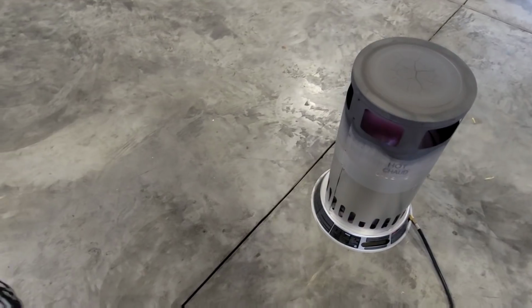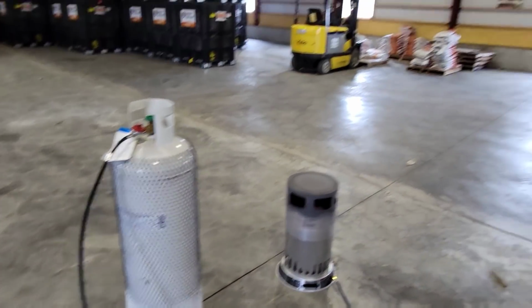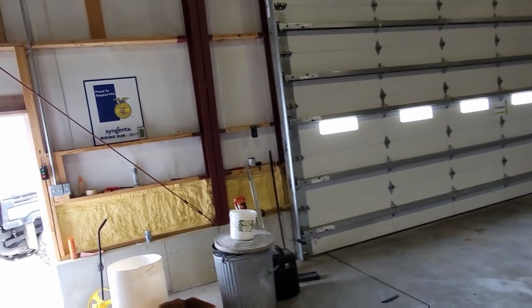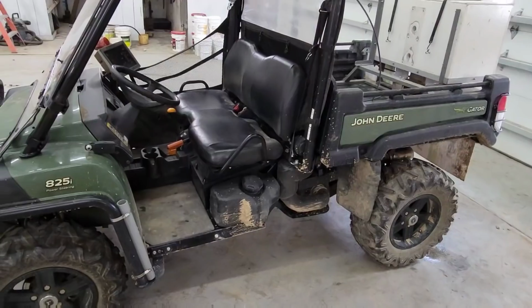Well, it's running at a slightly reduced rate, we'll call it. Tank's freezing up, but that's okay. It is pretty warm in here. It actually feels pretty good. Where's that thermometer? Over here on the wall, I've got a thermometer, 60 degrees. Considering it's 40 outside, that's pretty good.